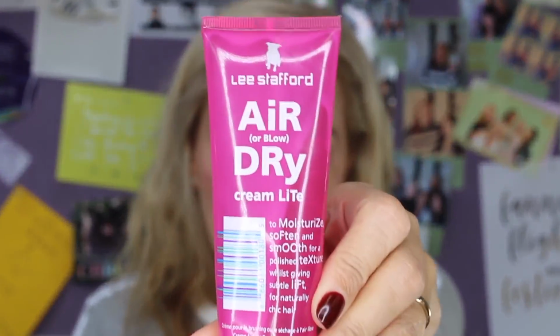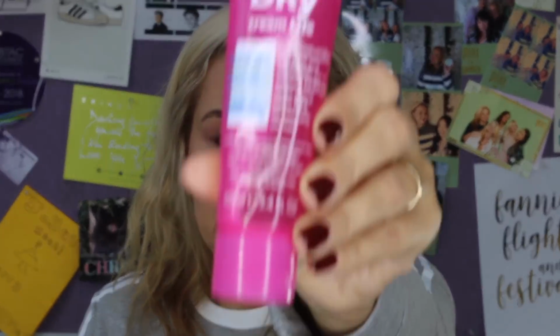Lee Stafford Air or Blow Dry Cream Light. If you have a bun, it looks like this. This is available, I think, in Boots. Oh, again, the pink range smells divine. Just putting that out there. I know there's a running theme with my hair products.